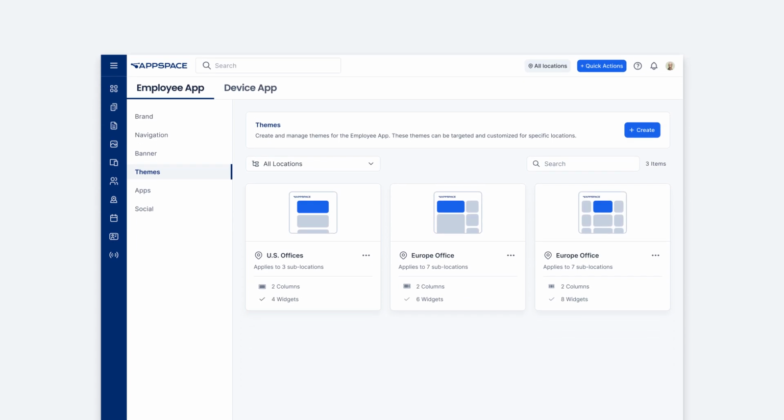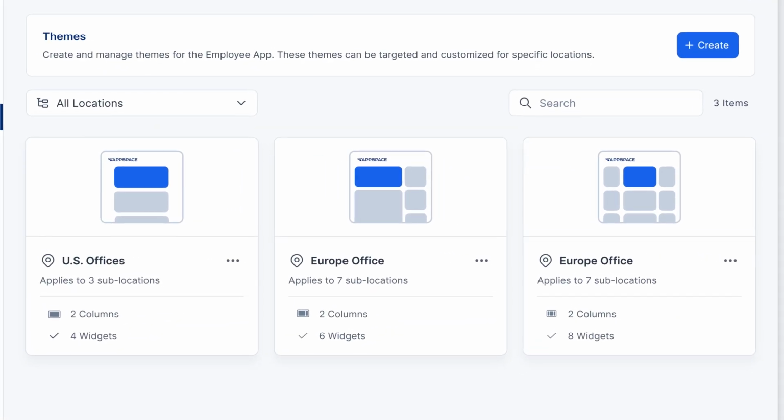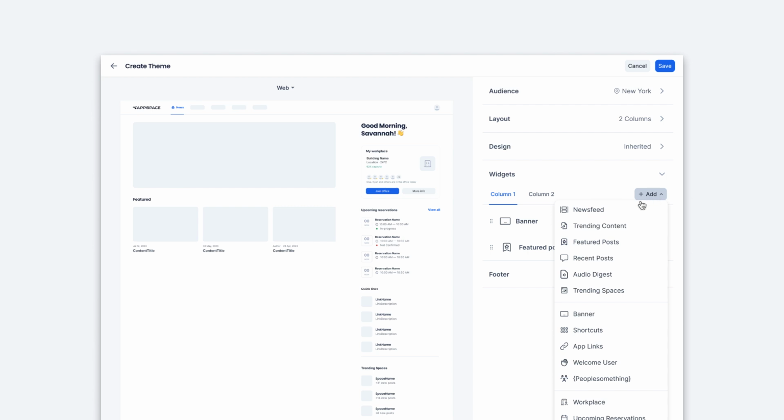Forget a one-size-fits-all homepage. We're excited to unveil homepage themes. This lets you create unique experiences for different locations or departments. Your employees will see what's most relevant to them the second they log in.